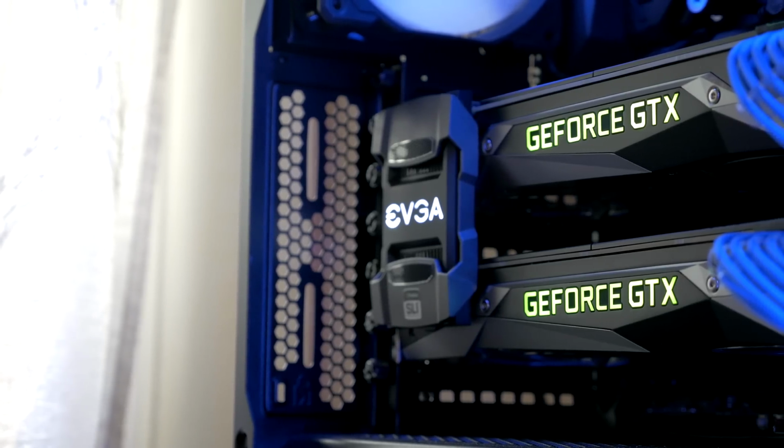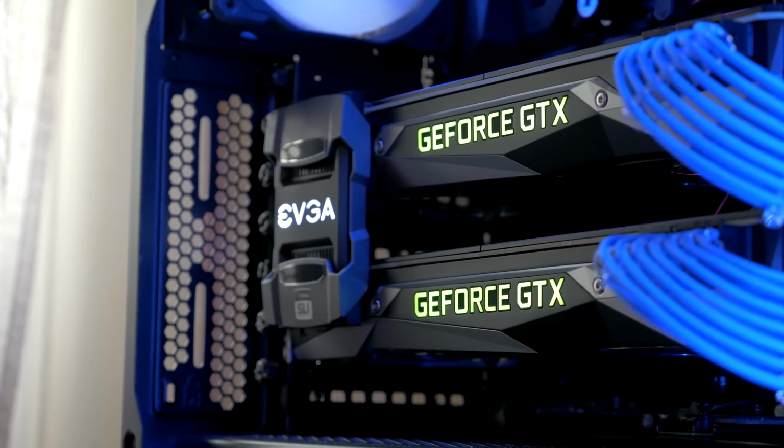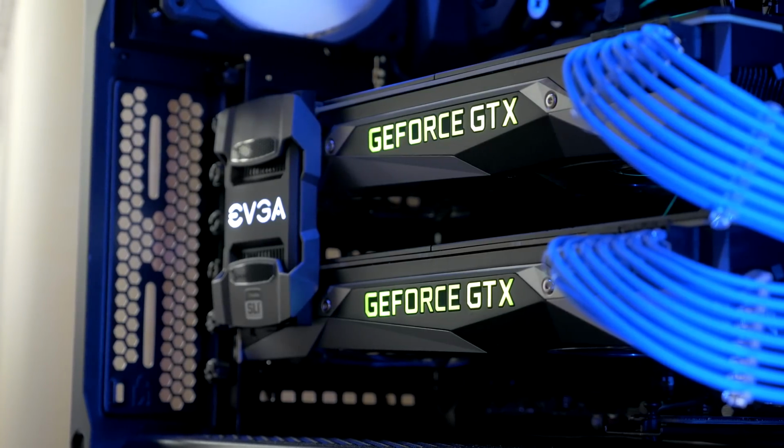Now, on the 1080 Ti's, I was using the latest drivers, which is 385.69, and right away, as soon as I started testing, I was instantly reminded of all of the headaches that can come along with SLI.